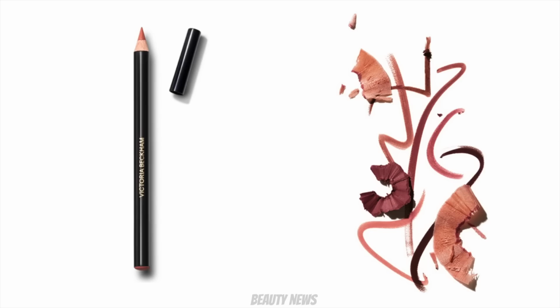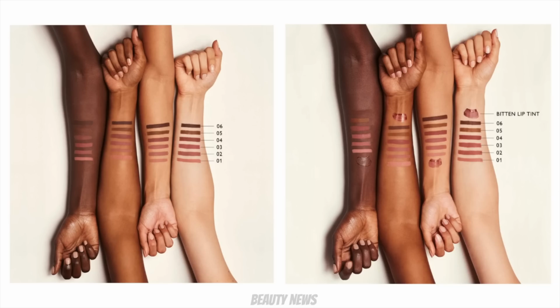So these are lip liners, and there's number 1, 2, 3, 4, 5, 6, and they go up in depth. Number 1 is a pale peach. Number 2 is a neutral beige brown, and this is what Victoria Beckham uses for her natural lip tone. Then there's a pink mauve, and she uses that for a pink lip tone. Number 4 is a rosy brown. Number 5 is a caramel. And number 6 is a chestnut. So they're all available now.